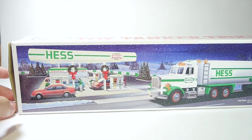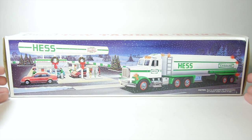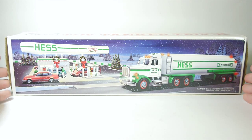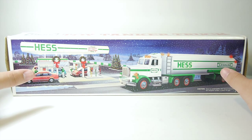But who cares about the box? Well, I do, because, you know, I'm a collector. I love the boxes. I mean, I love the Hess boxes. They're so iconic to me, and having them for any truck that I do is just a real special bonus to having the truck itself. But I'm really excited to show you guys the 1990 truck, so let's get it out here now.